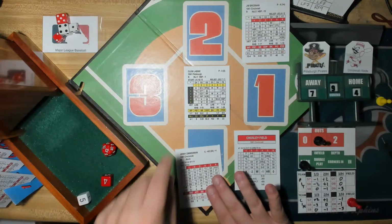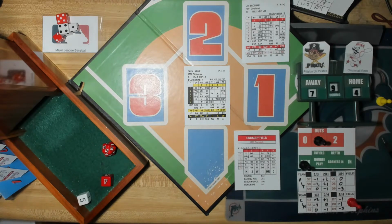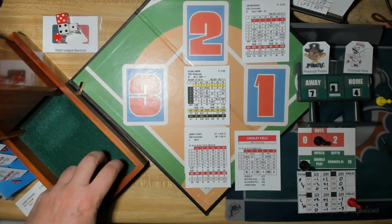1 out, the next batter due is Zimmerman, but we're going to see a pinch hitter for him, as Zimmerman will come out of the game. Johnny Edwards will take over for him at catcher if this game goes any further. But the Reds are going to go ahead and bring out Jerry Lynch to pinch hit, .315 average, 13 homers, 15 RBIs. So here comes Jerry Lynch against Clem Labine.